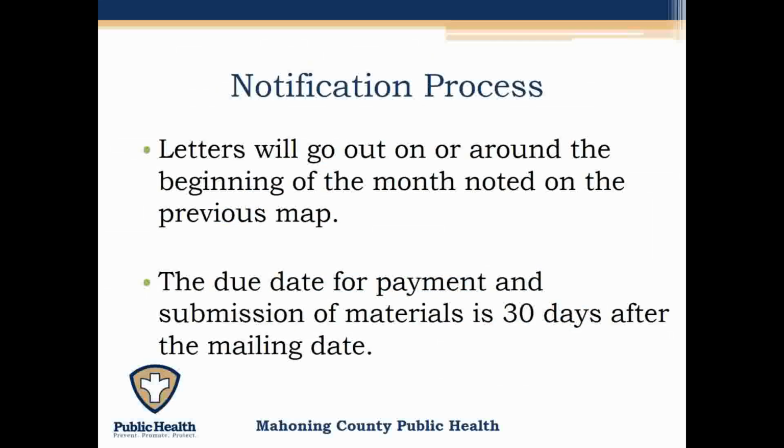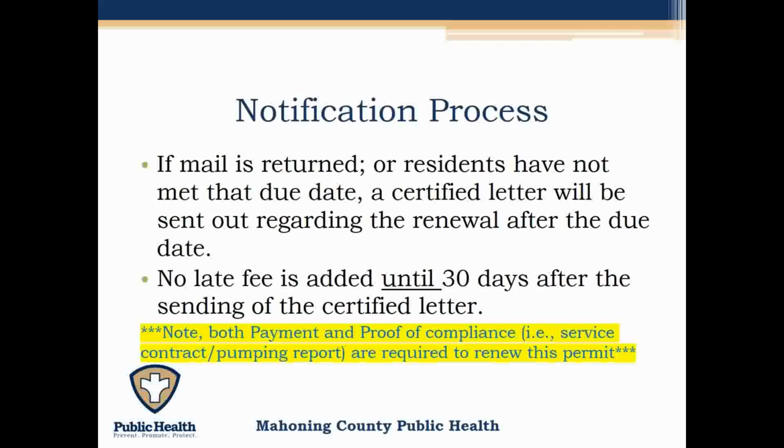So let's talk about your notification process then. Your letters will go out on or around the beginning of the month noted on that map. So for a lot of you, July. And the due date is 30 days after the date of mailing. That being said, if mail is returned or if residents have not met that due date, a certified letter gets sent out to you. All right, we want to make sure that you guys get this letter. We want to give you as much chance as possible. We don't want people to not comply.